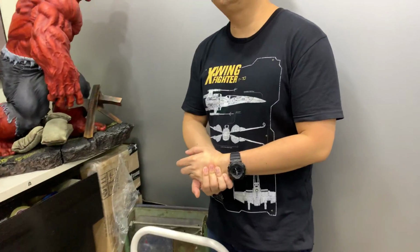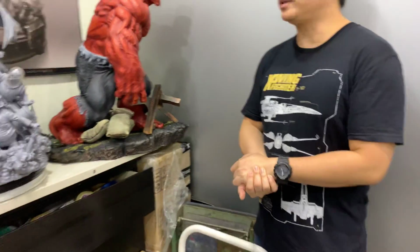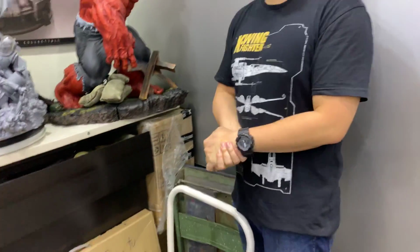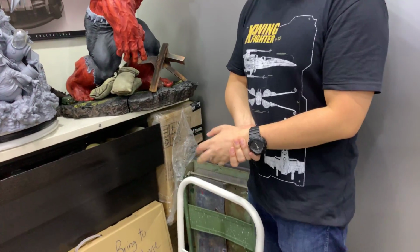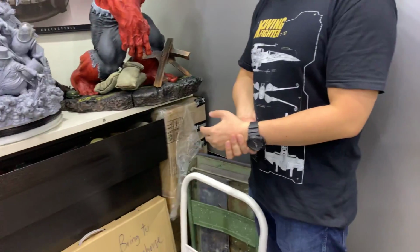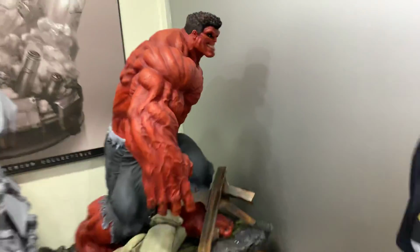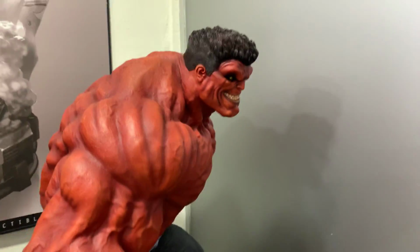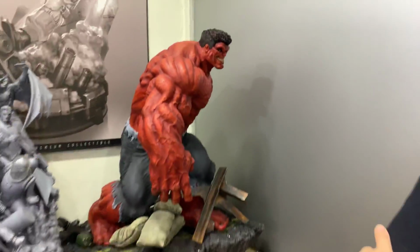And the good thing about it is there's no neck seam because it's just one piece. The body and the head are together. There's no switch-up for the head. That's always a big challenge for sculptors and painters doing Hulk. So even for this one, there should not be any neck seam. It's just one whole piece, because he hand sculpted this bad boy. Yes, he hand sculpted it. It's crazy, man.